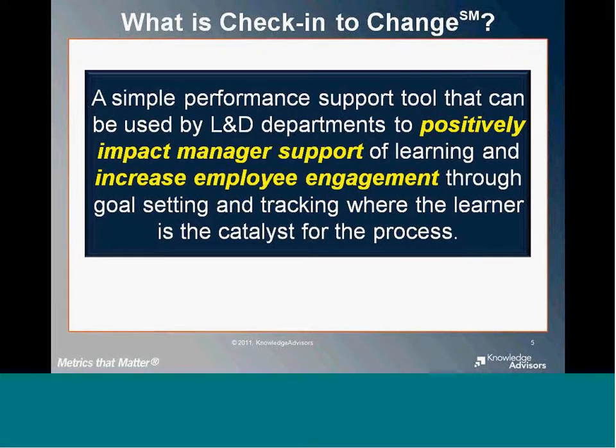It is a simple performance support tool that will positively impact manager support through goal setting and tracking. It will foster dialogue between employees and managers to reinforce application of training back on the job.